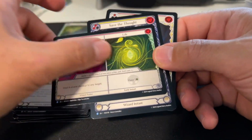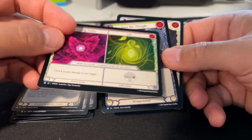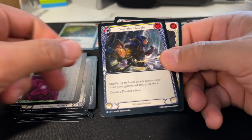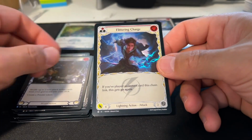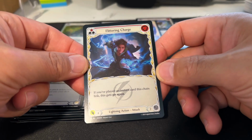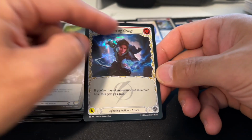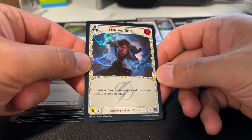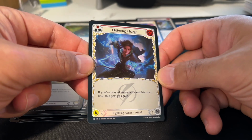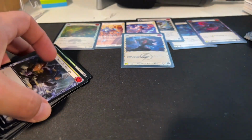Okay, so this is not perforated, but it appears to be one of these two-sided cards. No, I don't know, it's just a card that happens to have two halves to it. Save the Thought, and our foil is Flittering Charge. I really do like the look of these. In this case, the lightning is all in foil, everything else is not, so it really lights up that lightning when you move it in the light. So pretty cool, I have to say.